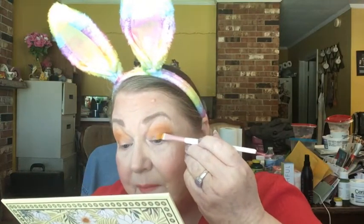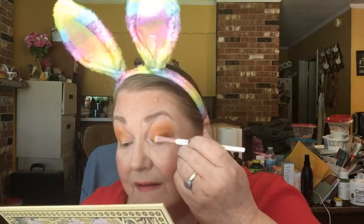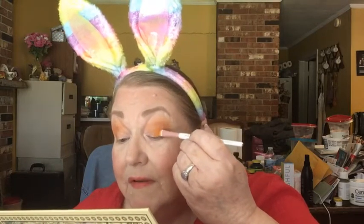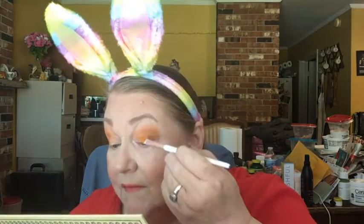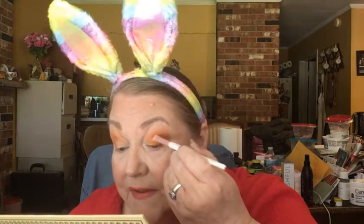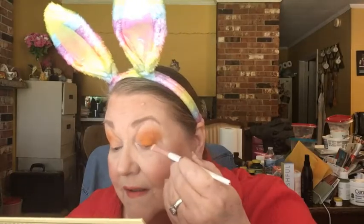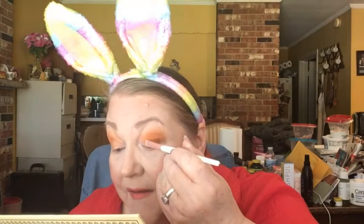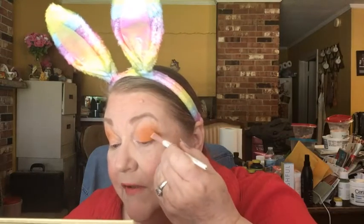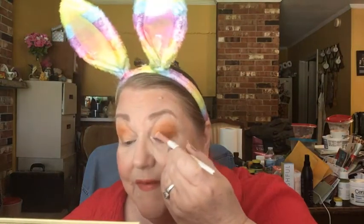Anyway, I'm going to just pop that right on. It's a matte. So I want to pop that on the lid. Not the inner part, but, you know, just the lid. And carry that up and blend it in with what's in the crease. It's like a macaroni and cheese kind of color. Can y'all tell I'm hungry? I'm talking about all this food.